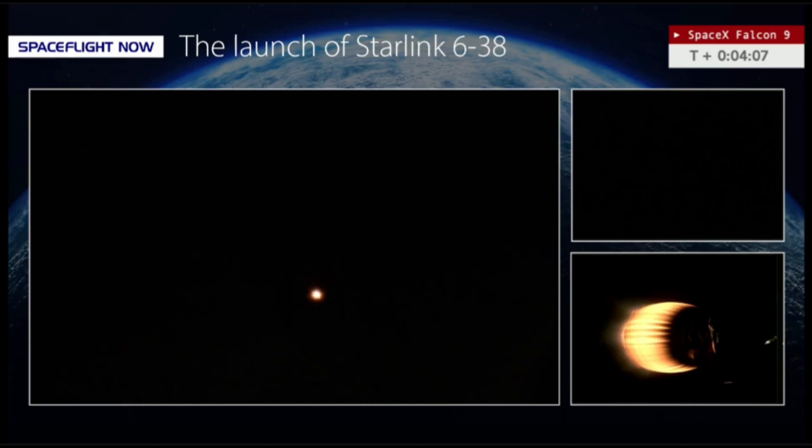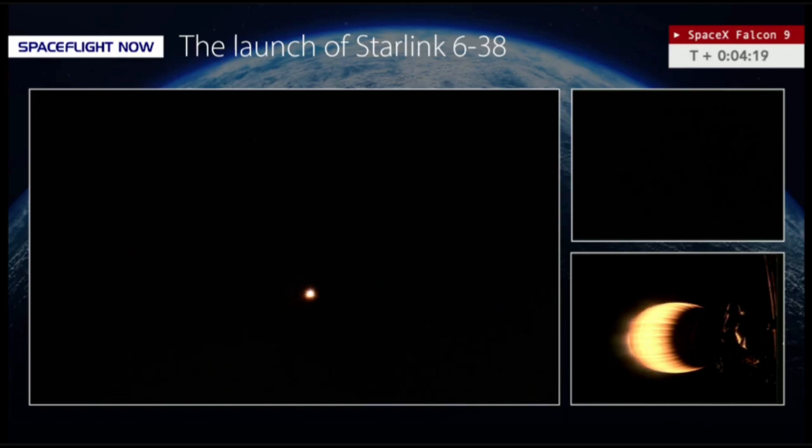We're now T plus 4 minutes, 7 seconds and counting into the flight. Coming up next will be the first stage entry burn, which will last 23 seconds, starting at T plus 6 minutes and 10 seconds, a little under 2 minutes from now. Now coming up on 5 minutes into flight. Both vehicles continue to follow a nominal trajectory.